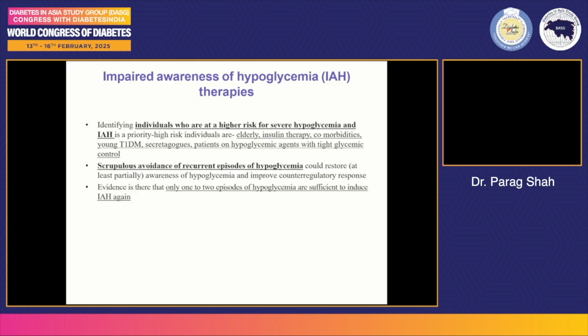So new diabetic technology for assessing glucose levels, like a CGM with a sensor-augmented insulin pump or automated insulin delivery system, can decrease the episodes of hypoglycemia and can help to improve the hypoglycemic warning symptoms. Like with CGMs, patients have an alert for impending low sugars, so the patient can take corrective measures before the symptoms actually start. So it will avoid the vicious circle of recurrent hypoglycemia and may improve hypoglycemic awareness.